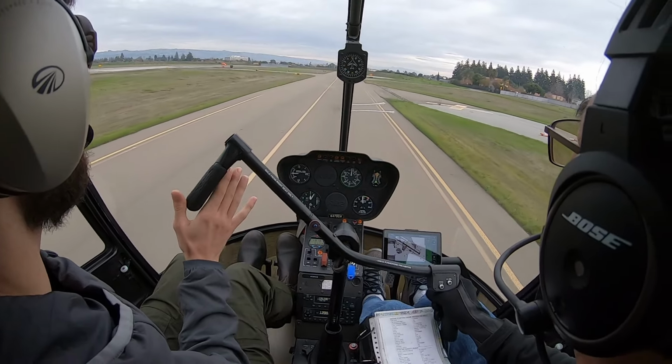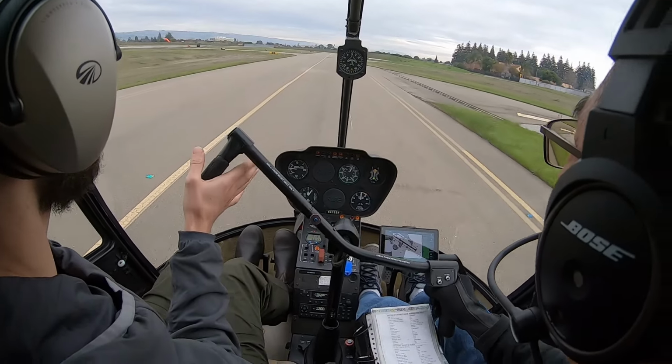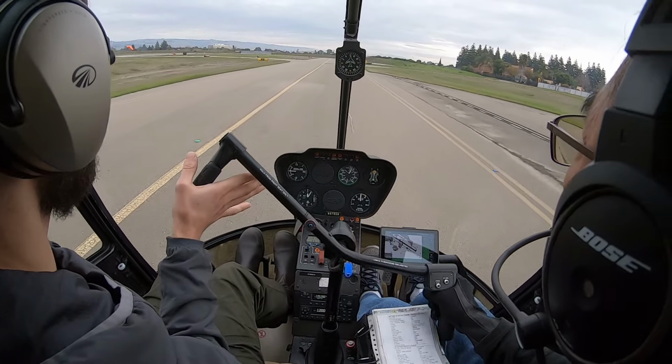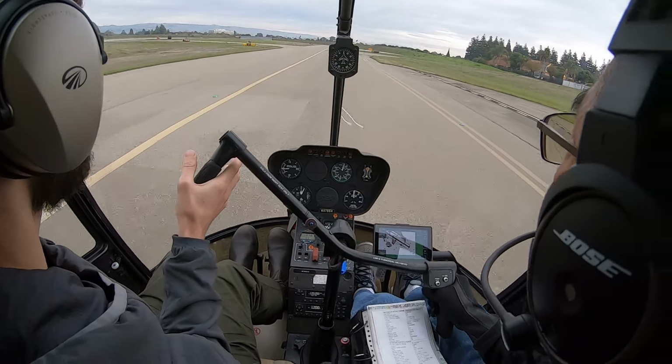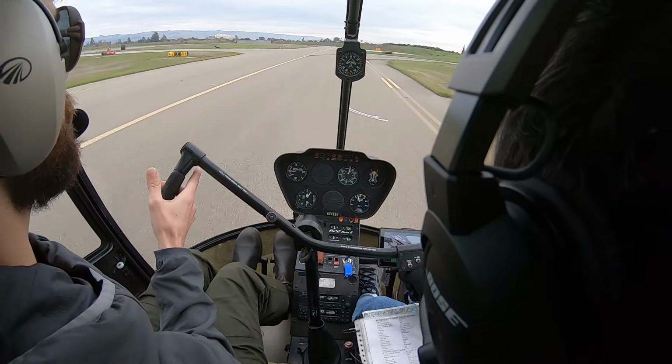Don't slow down too much, get down into ground effect, and then just ease it down. Don't pull aft anymore. You want level skids, so a little bit more forward cyclic and slow that. Don't pull aft. Left. Not forward cyclic, just sideways.